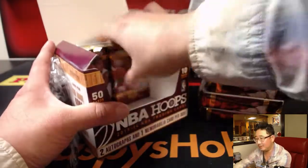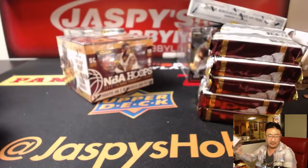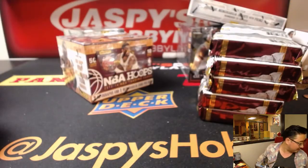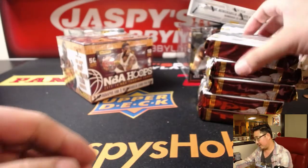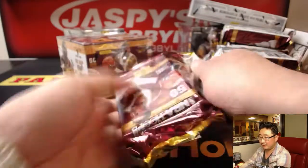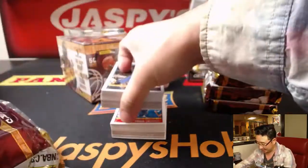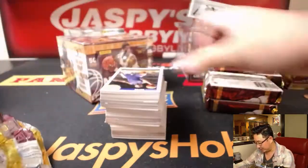Yeah, it's a lot of cards. VMAX, Vasilis, you don't want all these cards, do you? Or do you? I mean, it's yours. But let me know. If you just want hits, we'll just send you hits. We can sort out the other stuff.